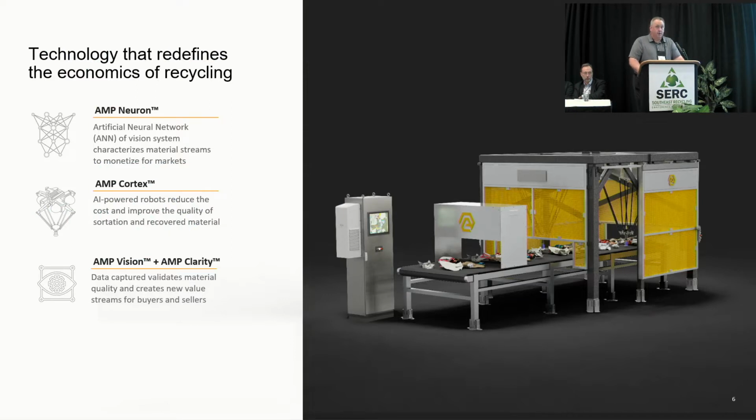AMP's technology really is 3 pieces. It's a lot more than 3, but it's the neuron or the brain, it's the Cortex robot, and it's our vision and clarity systems. And we'll talk about how they all work together to allow us to see a product, identify that product with high confidence, pull it off the belt and put it in the right bunker so that it can be recycled properly.